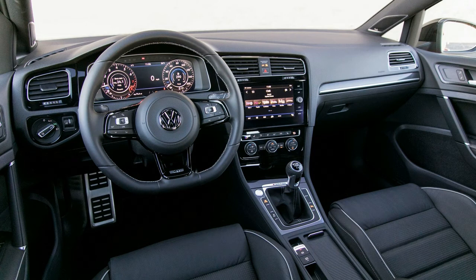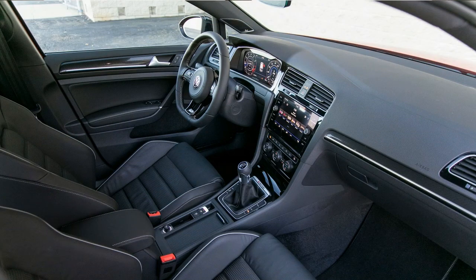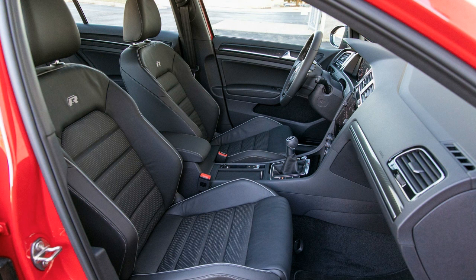What's new for 2018? Along with the addition of a standard 8.0-inch screen on the center stack, the Golf R has Volkswagen's Digital Cockpit. The customizable instrument cluster replaces the old analog gauges and driver display with a brilliant screen that makes the interior look even more modern.